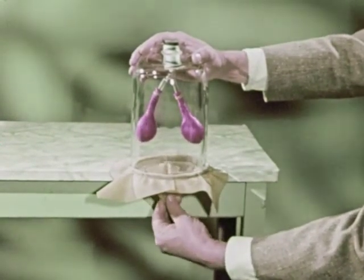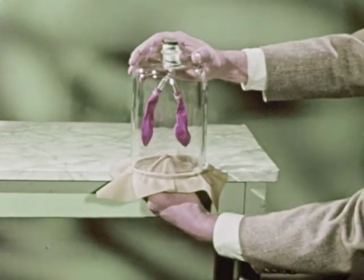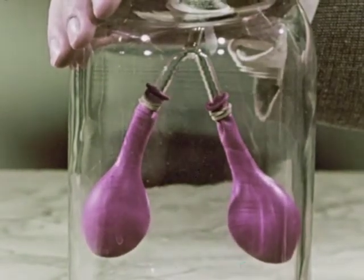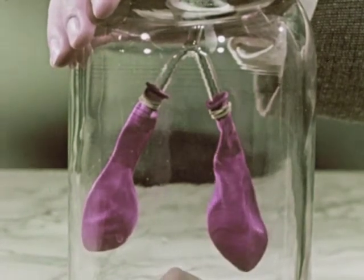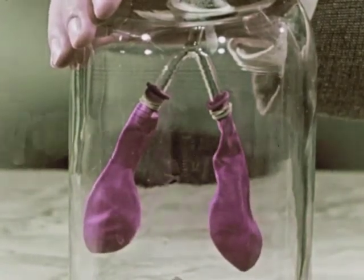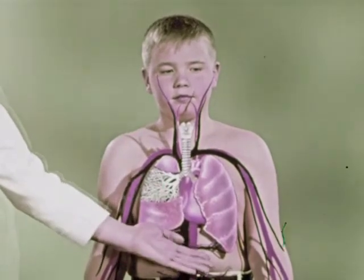The air we breathe in contains oxygen, a gas. We breathe out, and carbon dioxide, a waste gas, leaves the lungs. In, oxygen. Out, carbon dioxide. This exchange of gases takes place inside the lungs as we breathe in and out.